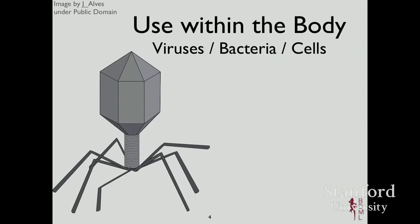robots made for use within the body. You could kind of think of it as inspired by bacteria or viruses. Some of them explicitly are inspired by such things. But the main idea is when you're within the human body, size is inherently important. You need to be small, otherwise you're harming the human. And so that's a huge motivation for some micro-robotics.